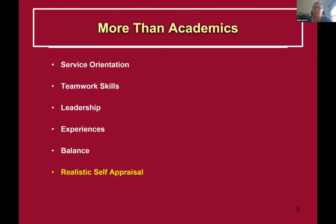Right? So as I said, it's much more than academics. You work in the academics on the schedule that works for you, but then we're looking at you to illustrate service orientation, teamwork, leadership, the experiences that you're bringing to the table that are as important as the academics. You could come out of undergrad with a 4.0 and you have no experience other than studying 24/7. You will not be an attractive candidate to top med schools.